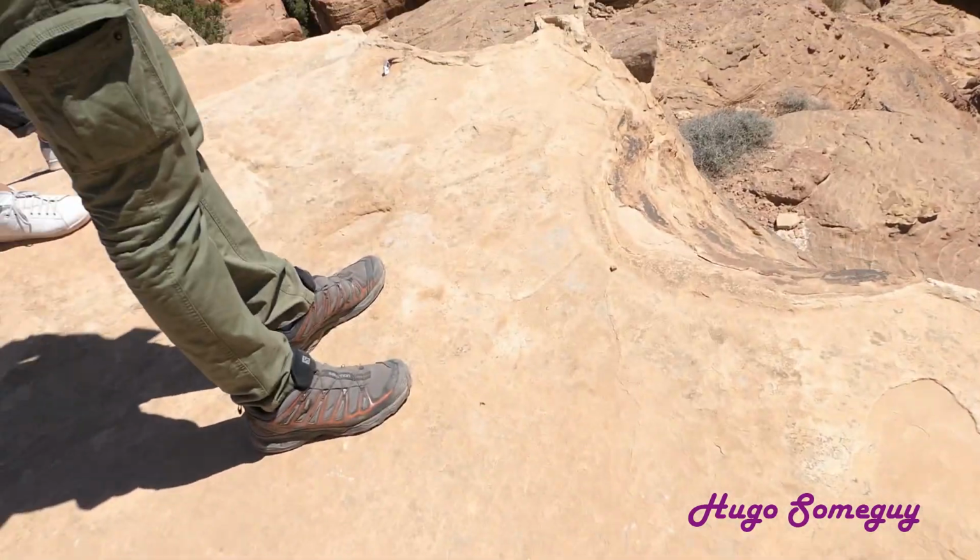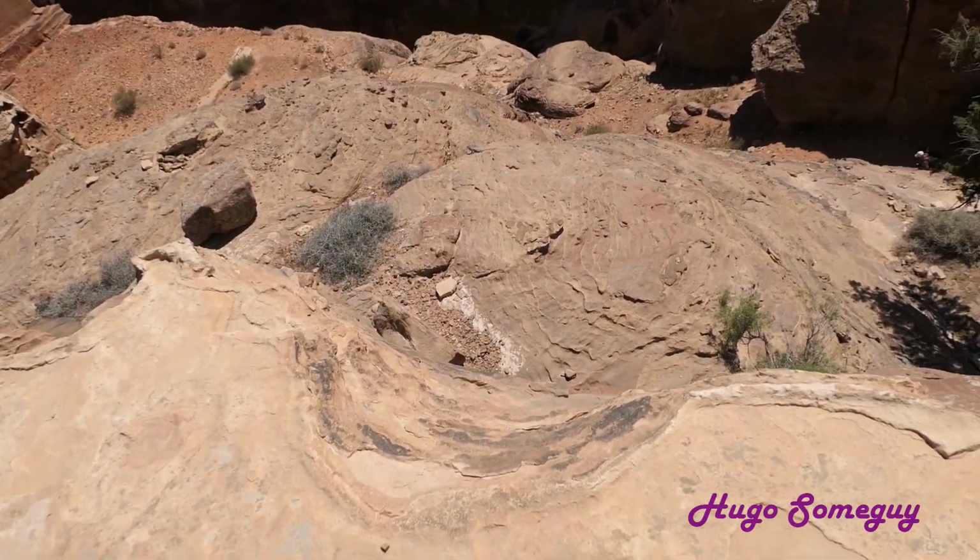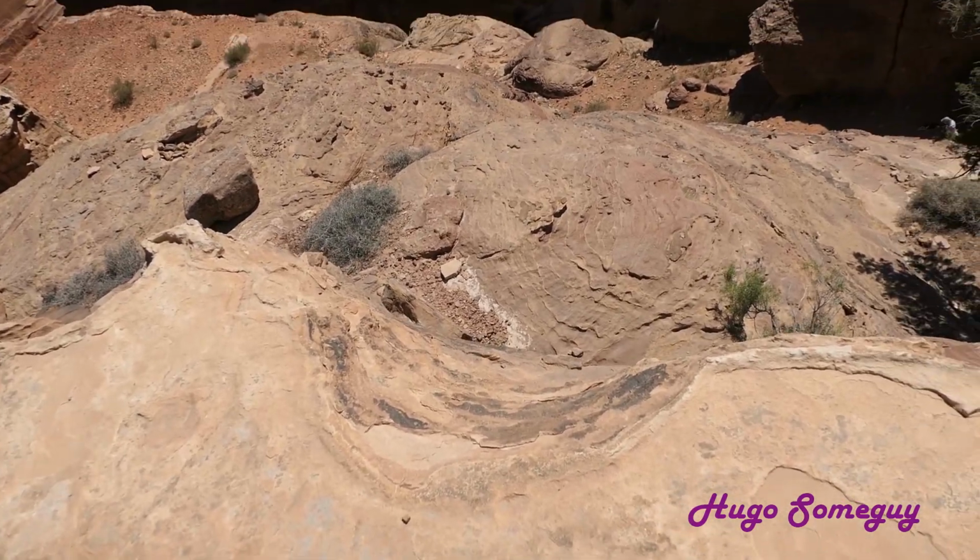I was roaming around the place because I love the pyramids, and this is the view you get when you're on top of them.